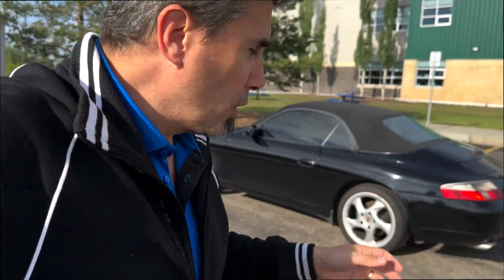And so I can't ignore the last big one. There's a big problem that a lot of these cars have: the 996 intermediate shaft bearing problems. Now, the intermediate shaft, they said back in 97 to about 99, there was an issue with the seals drying up.